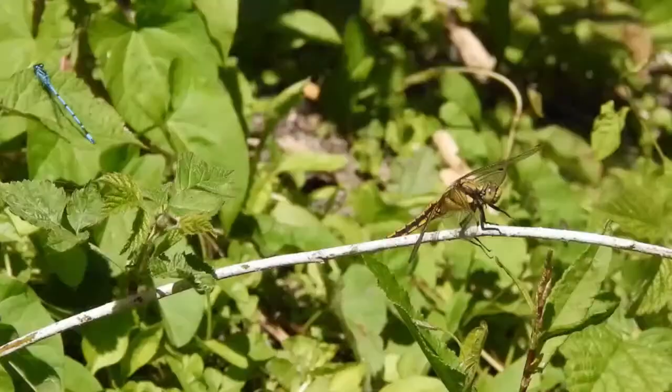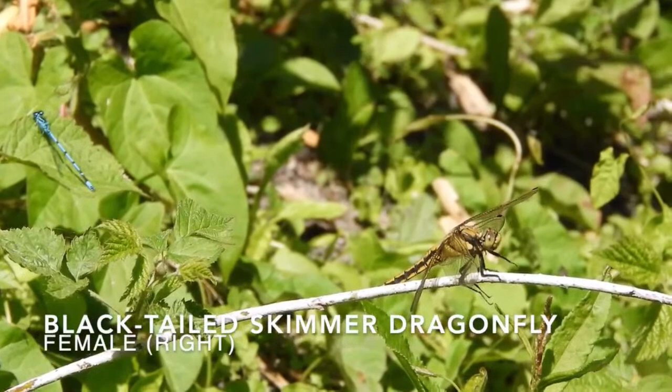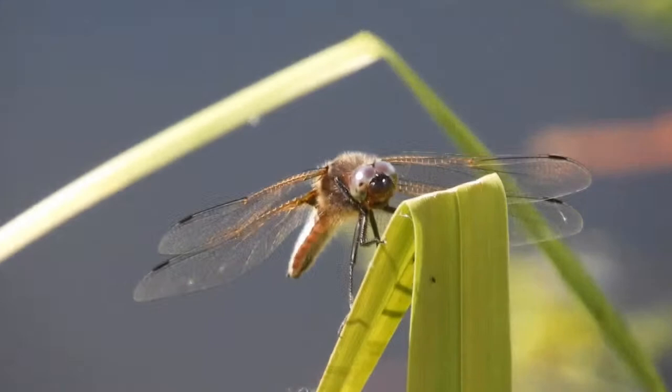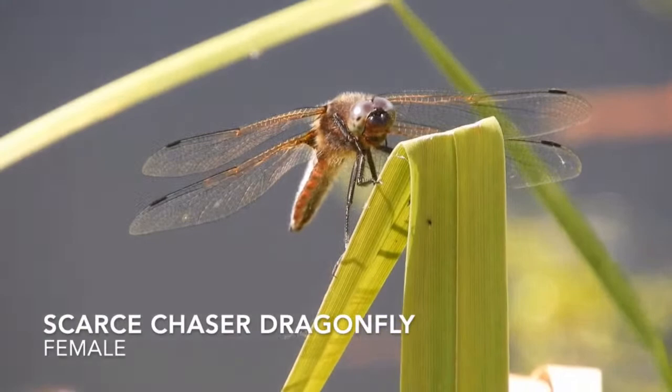Roughly 60 species of dragonfly and damselfly live here in the UK, and many can be quite difficult to tell apart. But there are some simple things to look out for if you're just getting started. The first thing to know is how to tell the difference between a dragonfly and a damselfly. Dragonflies are usually larger and stockier than damselflies.